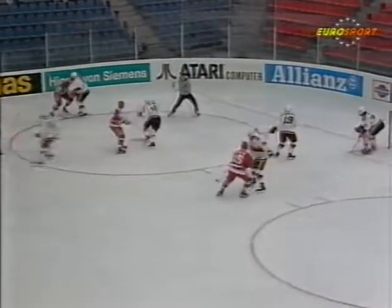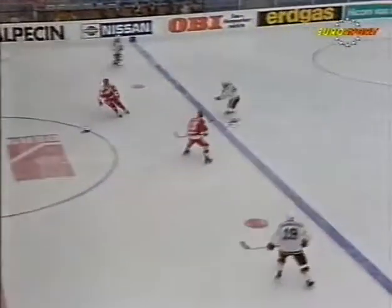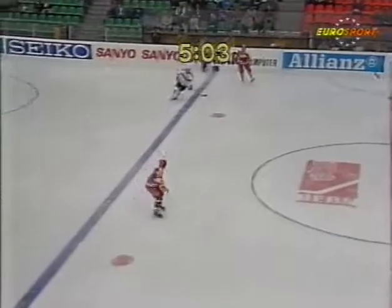Holtzman winning the draw on this one against Bykov. Udo Kiesling in there. Holtzman picks it up now for West Germany. 4 men breaking forward. The long pass coming on the wing to Hilger. Burke was there but couldn't put it away. Hilger. The West Germans playing with confidence. 5 minutes gone in the first period.